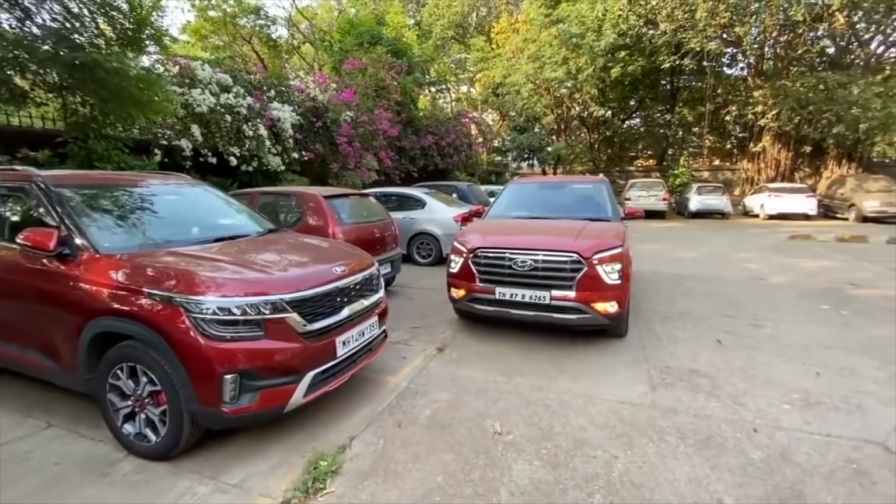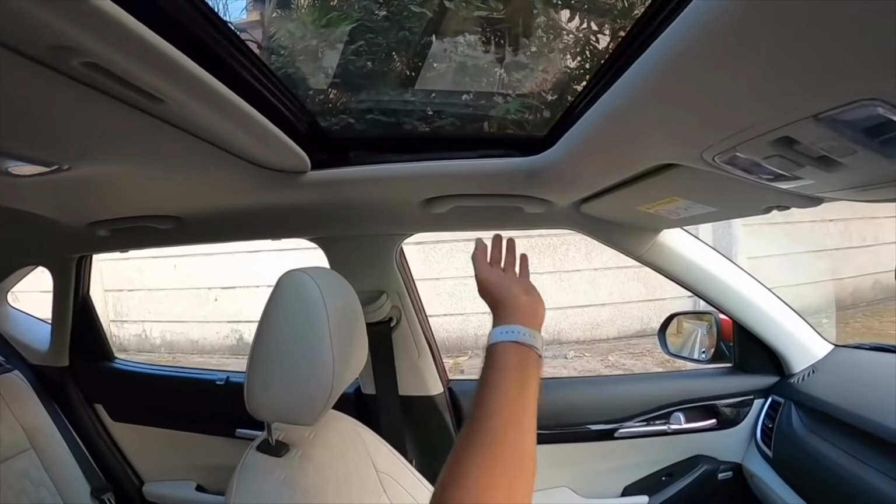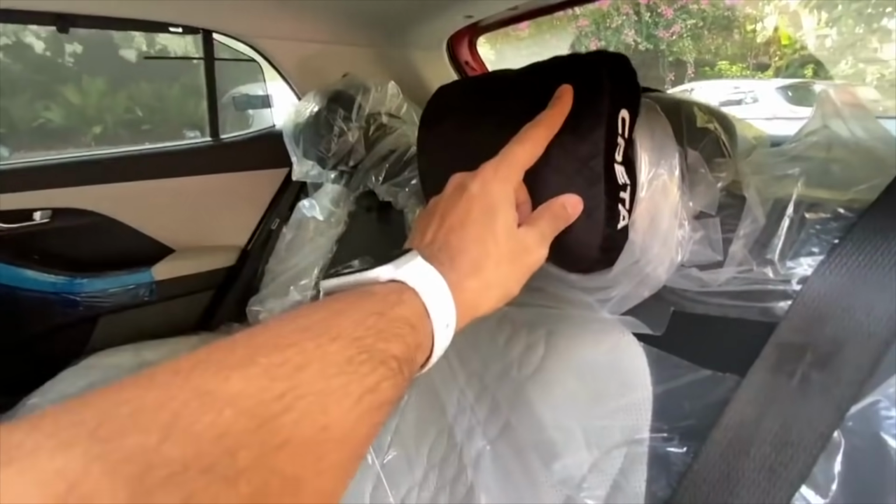Now, here are 5 reasons why you should buy a Creta over the Seltos. Reason number 1, some unique features. The Creta gets certain unique features which are missing in the Seltos, like this massive panoramic roof, not really a big sunroof, which is a little disappointing at this price point. I wanted a bigger sunroof for sure. Electric parking brake, auto hold function, puddle lamps, one-touch cruise control, and the rear headrests also get cushions, which is not there in any other car at this price point.